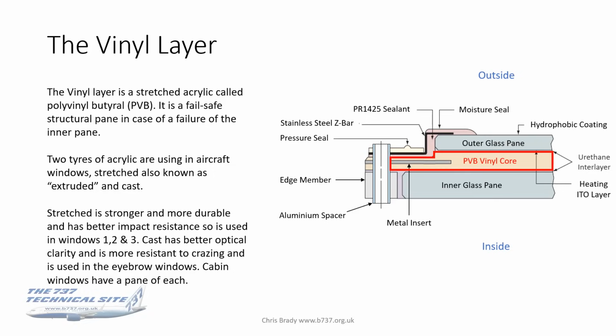Cast, on the other hand, has better optical clarity. It's more resistant to crazing and is used in the eyebrow windows, where there's less of a need for impact resistance. Cabin windows have actually got a pane of each. So the two are used for different purposes. I guess the takeaway message here is that vinyl isn't just vinyl. There are different types of it, or acrylic, whatever you want to call it.